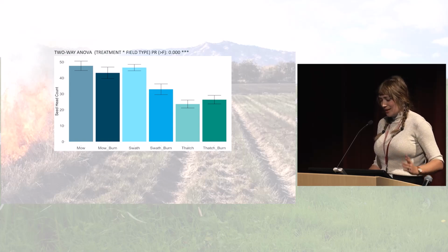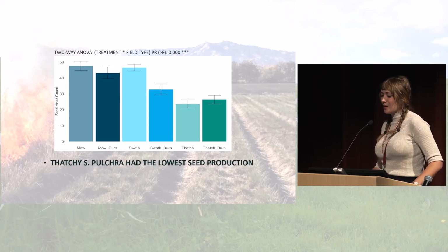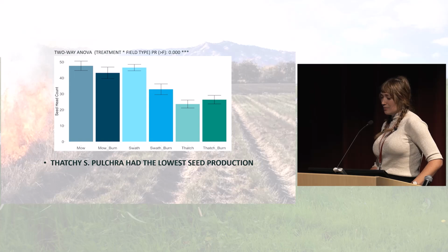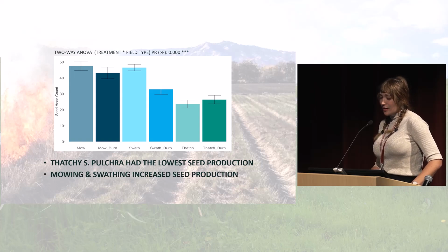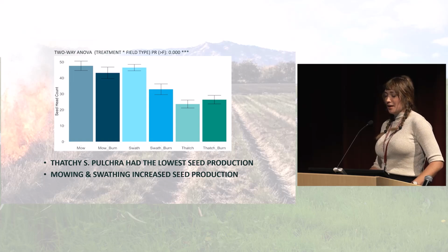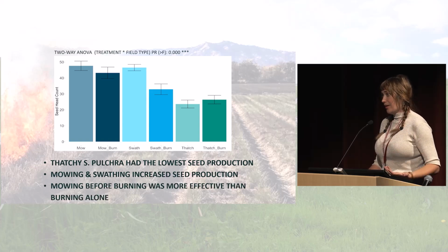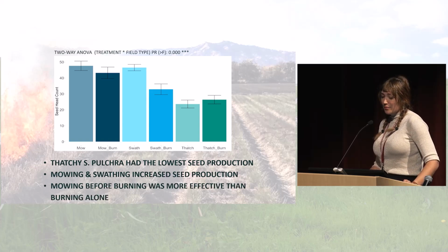And we don't have time, obviously, to get too into the results, but not surprisingly, thatchy Stipa pulchra, which was the species that we were focusing on, had the lowest seed production. Mowing and swathing increased seed production more than burning did. So that was interesting. And then there was a really interesting interaction between the mowing and the controlled burn. We found that mowing before burning was more effective than burning alone.